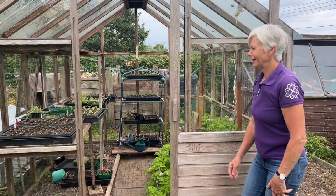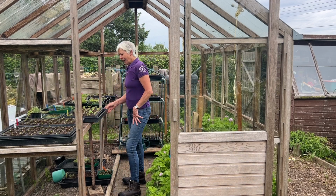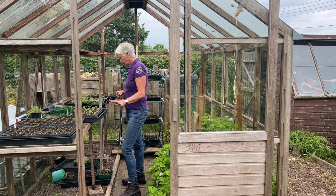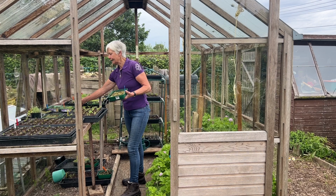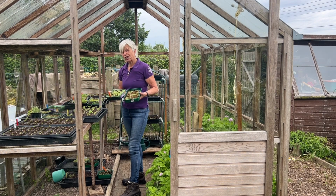Right, the greenhouse is seed central again because of the biennial sowing. The biennial sowing has gone quite well, and I've sown and transplanted Hesperis, Sweet William, foxglove. I've still got a few more foxglove to transplant. They're not quite big enough yet. I had a second sowing, and also Canterbury bells, which I don't normally do, but I'm going to give those another go.